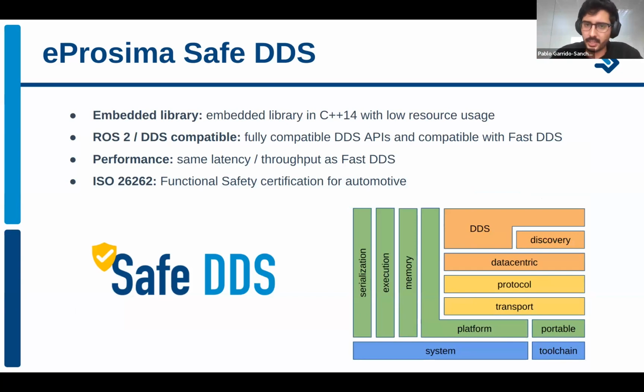It's a DDS implementation written from scratch, thinking of the embedded targets and also the more powerful targets, written following modern guidelines but a strict procedure. For example, we follow AUTOSAR or MISRA C++, and the whole library is written in C++14. It has a very, very low resource usage, so this allows us to work with SafeDDS in the very same microcontrollers that micro-ROS now supports, but with a fully compatible DDS API and direct communication with Fast DDS and other DDS vendors. In general, that means that we have a full-fledged DDS implementation inside the microcontroller communicating through Ethernet with DDS or ROS 2, because ROS 2 is wire compatible with DDS.